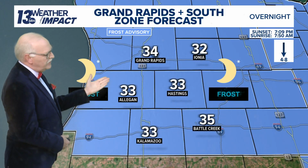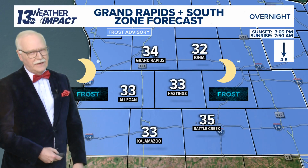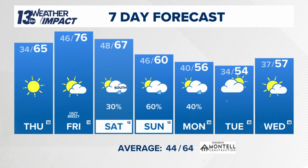All of the southern zone, including here in Grand Rapids, will get down to frosty levels, maybe as cold as 34 here in GR. 13 on your side forecast. The average high is 64. Will be above that the next 3 days. Sunny skies, blue skies tomorrow. Increasing clouds on a Friday. It'll be breezy. That may increase the fire danger on a Friday, so be careful with that.